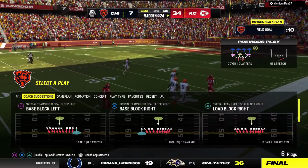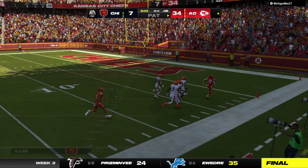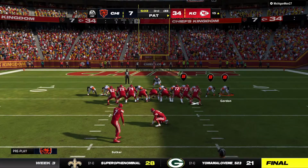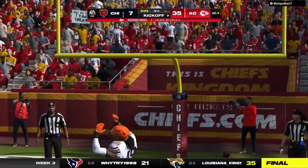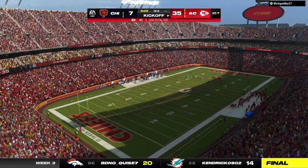It certainly is, but not so easy to execute. Starting on your own 20, you want something to kickstart your drive and get it off to a nice start. They went for the whole thing and got it. That's a great way to send a message to the opposing team. Extra point by Butker is on target, and that'll increase their lead to 28, Bears 7.